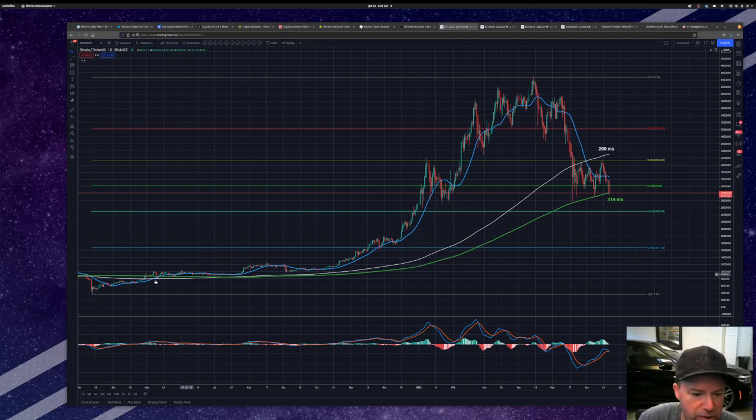Mainly because historically, for a while, it hasn't really come into play. The 200 moving average has been way down here, and we've been above it. I just didn't really care. I was watching the 21 EMA for kind of immediate price swings.